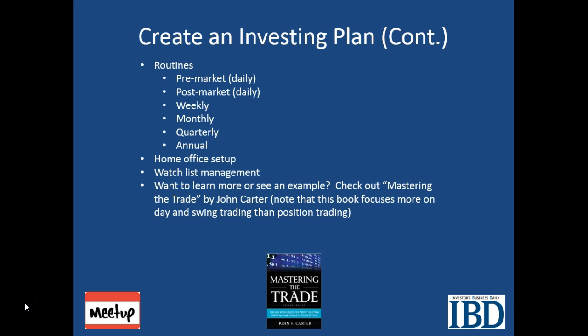You also want to identify your watch list management. So which watch lists are you going to keep, and how are you going to manage them in terms of how often to update them, and how are you going to screen stocks and determine which ones go on your watch list and which ones don't. So that's all I want to talk about with the investing plan.